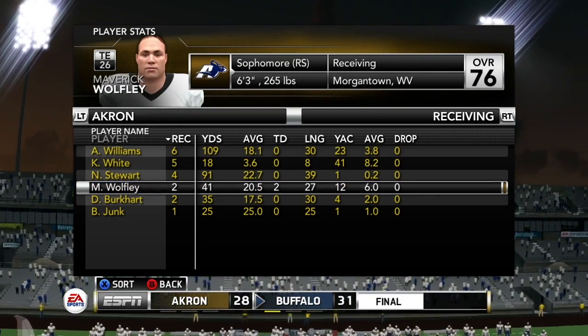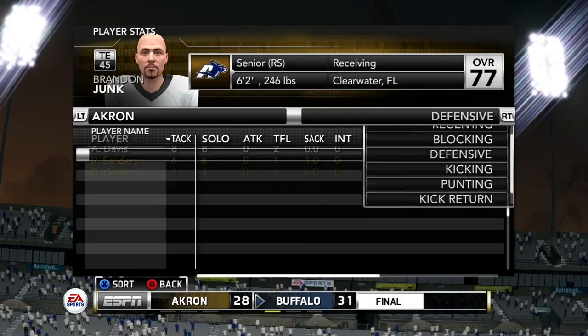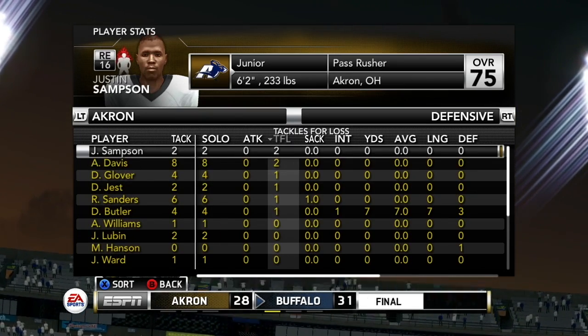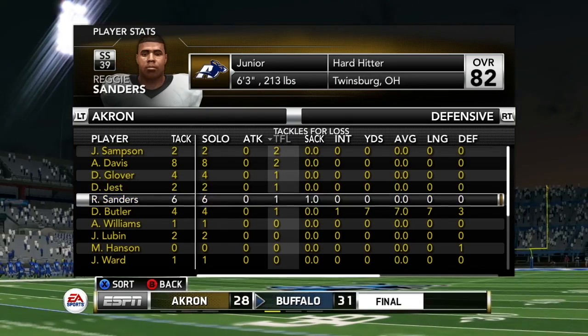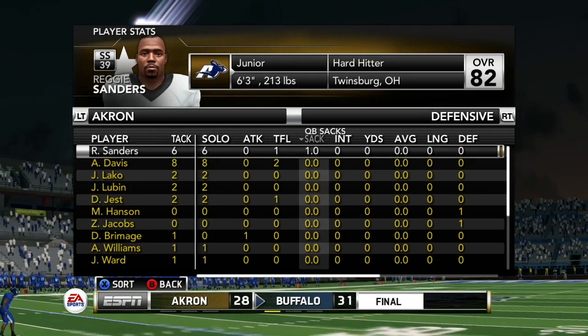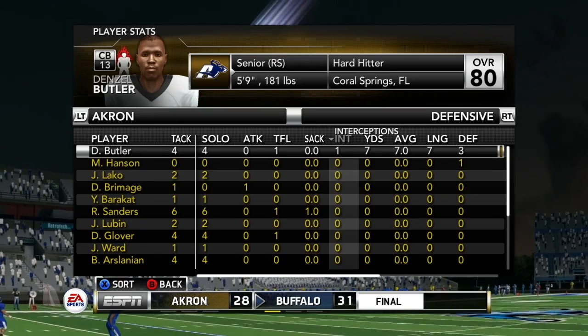Williams goes over the century mark receiving. He had 6 for 109. 2 touchdowns on 2 catches for Maverick Wolfley, the tight end. Alvin Davis with 8 tackles. 2 tackles for loss for Sampson and Davis. 1 apiece for Glover, Jess Sanders, and Hanson. A sack for Sanders. And the pick for Denzel Butler.